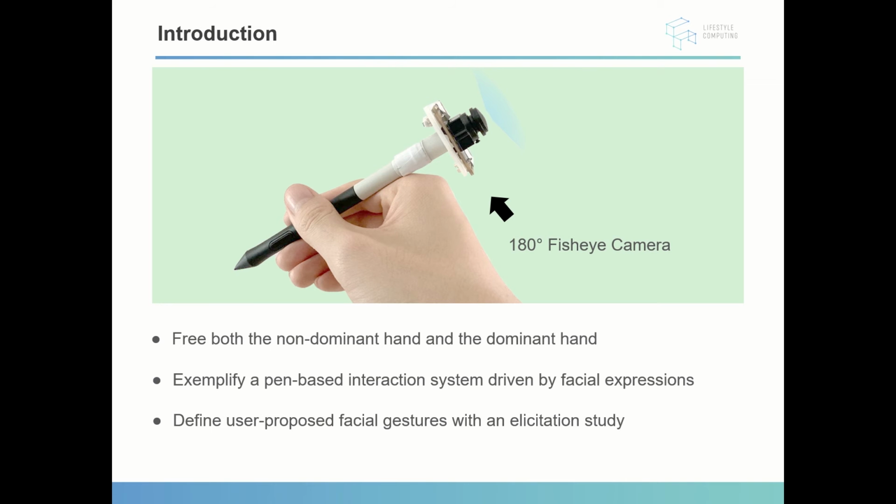In order to improve this issue, we propose FacialPen. The facial camera is mounted at the rear end of the stylus. It can free both hands from gesture input and let users focus on work. In this work, we exemplify the pen-based interaction system driven by facial expressions, and we define user-proposed facial gestures with an elicitation study.